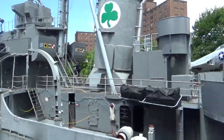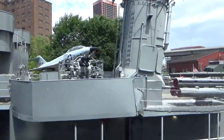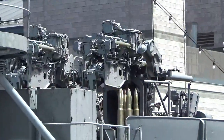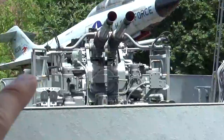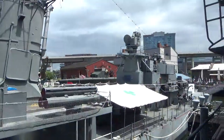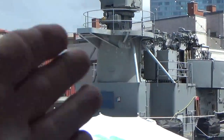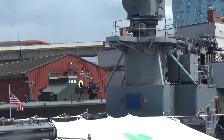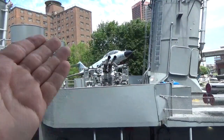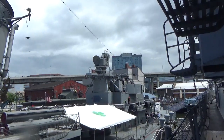1954 comes. They now have the Bofors replaced by the 3-inch 50s, one on the aft superstructure, like you can see right here, and two right here. Also, the biggest change is the removing of mount 53. So now you have 3-inch 50 here, 3-inch 50 here, 3-inch 50 on the aft superstructure.